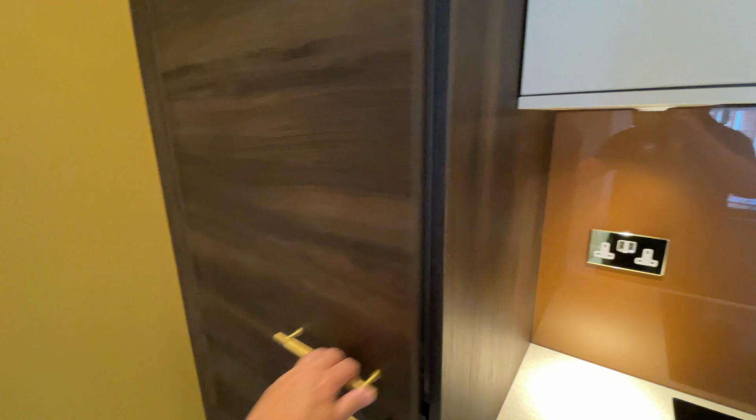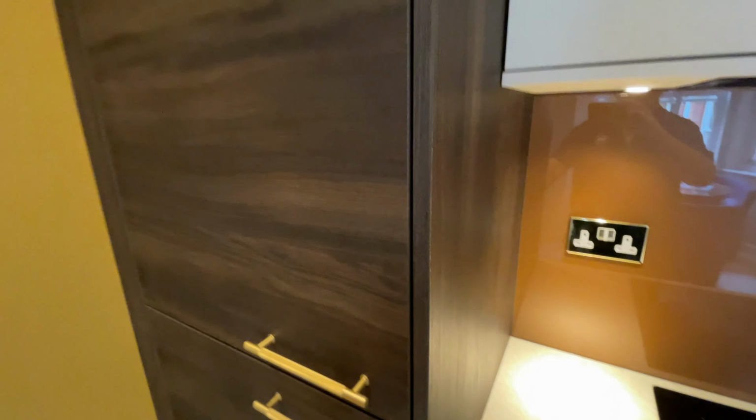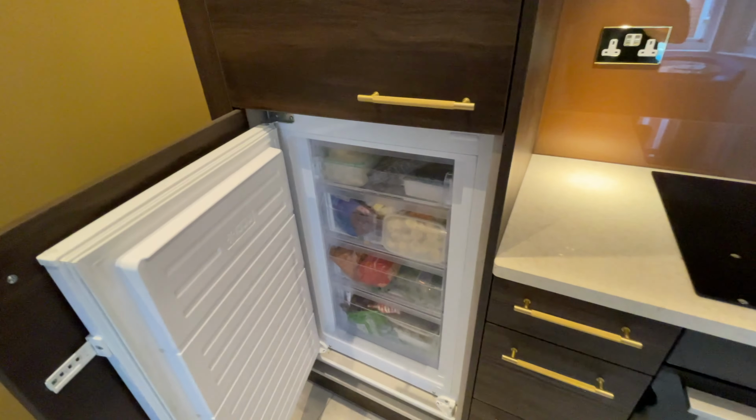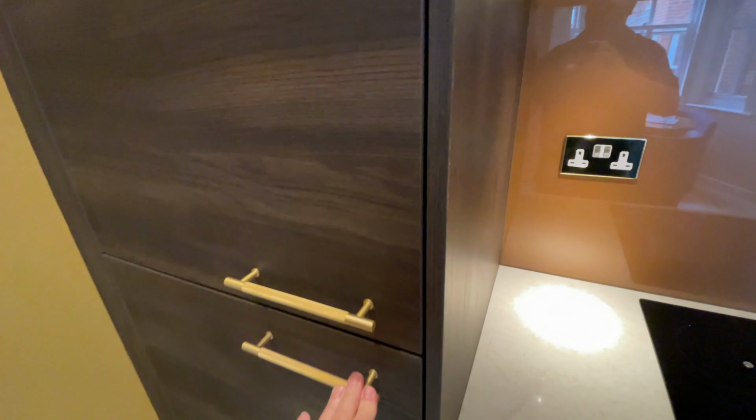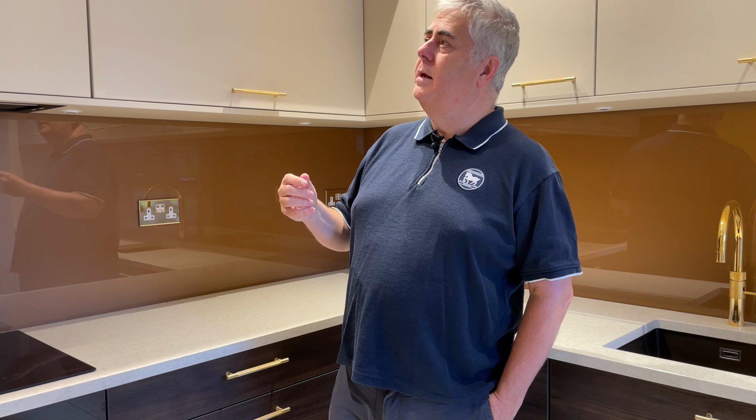Starting on the left-hand side, we've got the fridge freezer. This, as I mentioned before, was one I had from the previous kitchen, which was new and perfectly usable, so we repurposed that, and that's been absolutely fine.